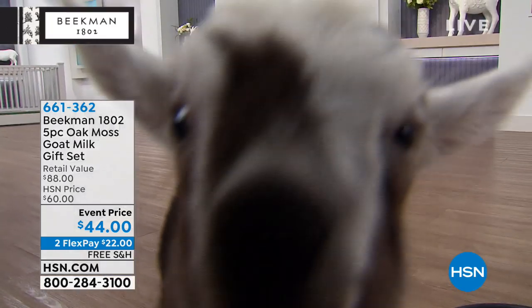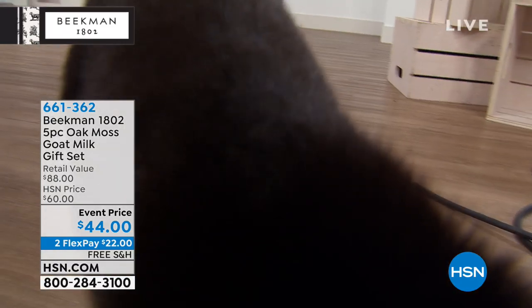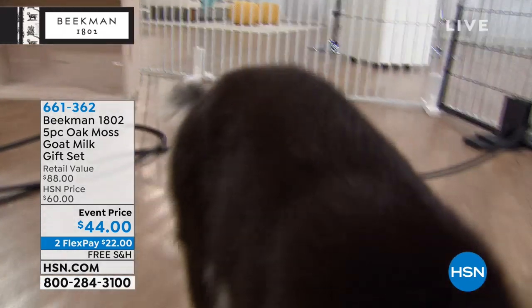Oh, they are so adorable. And we love that. Thank you. A full Beekman family, and everybody can benefit from the goat milk. And you can see the little baby goat here trying to drink that goat milk right off his dad's skin. They're adorable. No, they are so cute. Estella, thank you so much for calling us. Thank you very much. Have a beautiful holiday.